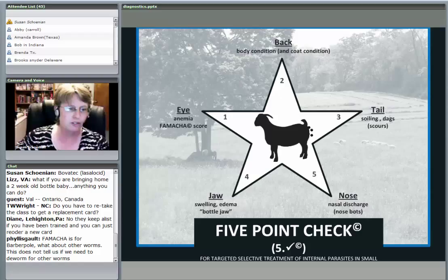And the fifth one that is included in South Africa's system is looking at the nose for nasal discharge, for nose bots. I always consider nose bots an external parasite, but technically it is inside the animal in the nasal passages, and perhaps it's a significant problem in South Africa, so they include it. I'm not so much worried about this one, but it's still something we look at when we evaluate animal health. We're usually more thinking of respiratory distress, I know, when we look at our test goats than we're thinking nasal bots.